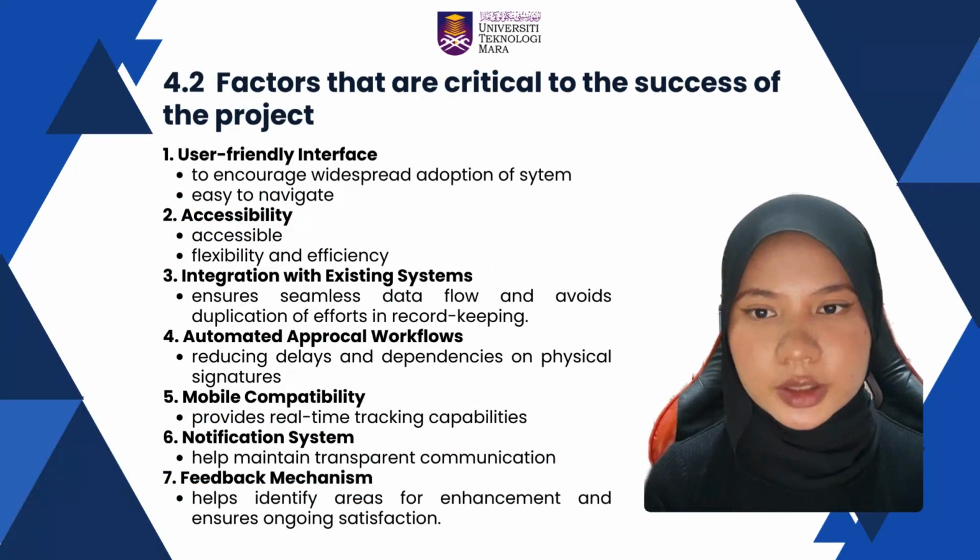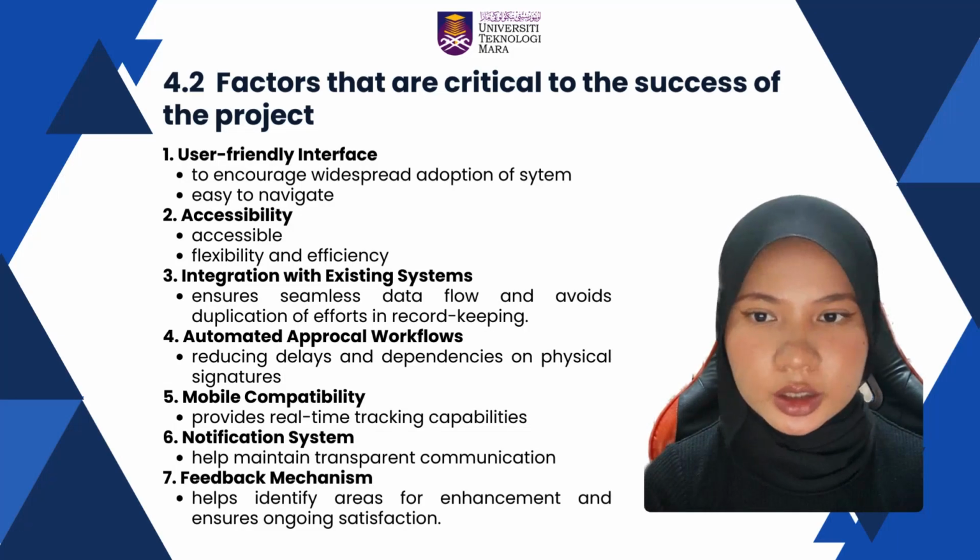Next, I will present factors that are critical to the success of the project. The first point is a user-friendly interface. A user-friendly interface is crucial to encourage widespread adoption of the digital leave application system. Employees should find it intuitive and easy to navigate, minimizing training requirements.